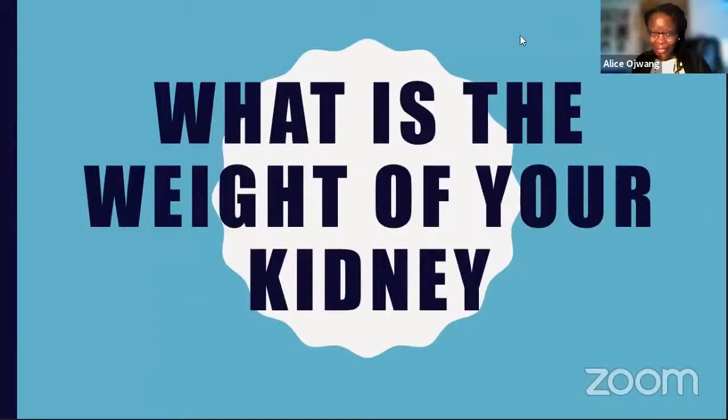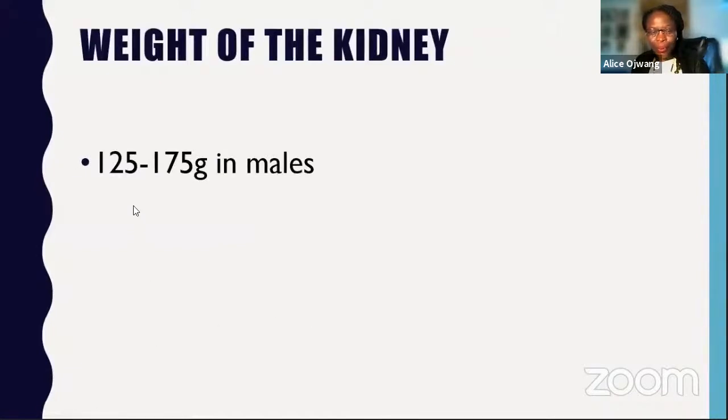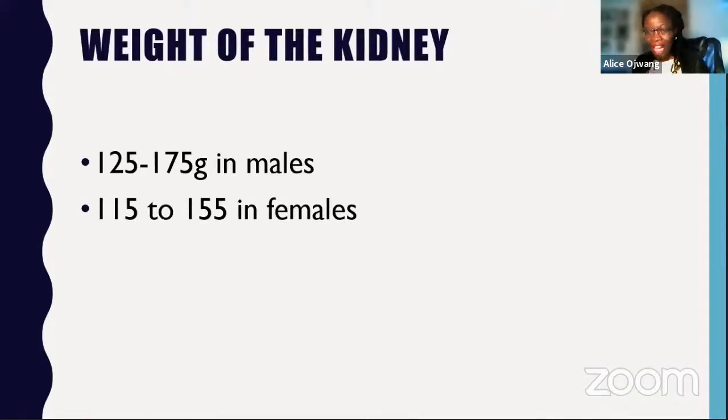I'll ask you again, I don't know if you know this, but what is the weight of your kidney? Do you have an idea how large it is? Is it very small? The kidney is very small, but how small? Sometimes when I talk to people, they're shocked at how small the kidney is. It is between 125 to 175 grams in males and about 115 to 155 in females. An egg is 60 grams, so 2 eggs is 120 grams. Put that together, and that's the average size of the kidney. It's just the size of your wrist, like this, put together.